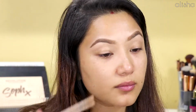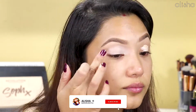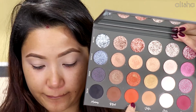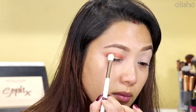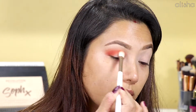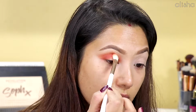So now let's get our makeup started. For this look, I'm going to use Tati Beauty palette, and I'm priming my eyelid using Catrice Camouflage Concealer and blending it with my fingers. So I'm taking the shade Story in Matte and blending it into my crease. I'm gradually adding the color until it is perfect. Keep on blending.